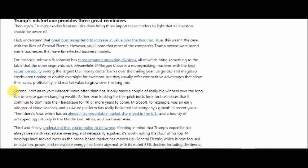Another important lesson is hold on to your winners. The hypothetical returns we talked about would have only been achieved if he had just held on to those winners. So he didn't have to do any trading at all. And in fact, if he had done some trading, buying in and out of some of these stocks, his returns may have been worse.